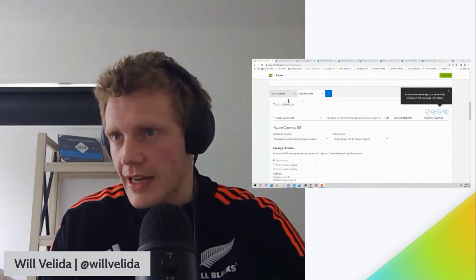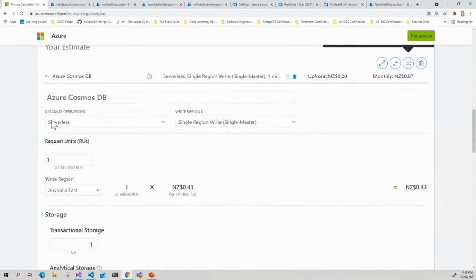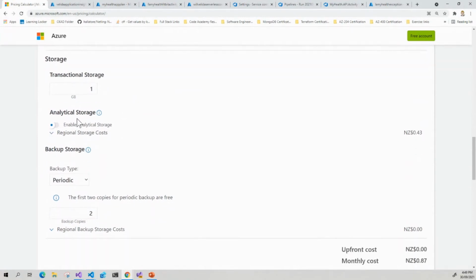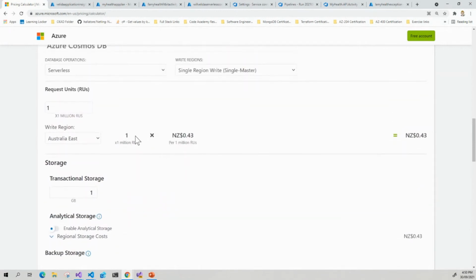And what I'll do is I'll just step into the pricing calculator. Essentially what I've got here, I've just entered in a serverless database for Azure Cosmos DB. And in Australia East, which is the Azure data center closest to me, per 1 million requests, you get charged 43 cents New Zealand dollars. I do apologize, I don't know what the exchange rate is. But if I have a gigabyte of transactional storage, I would pay 87 cents a month, based on hitting 1 million request units.